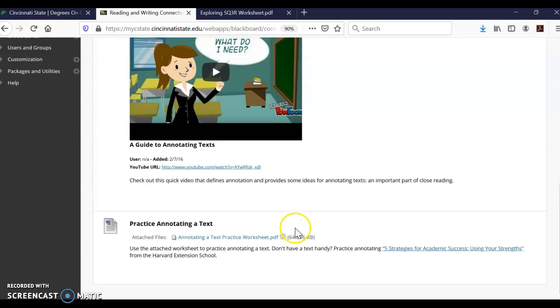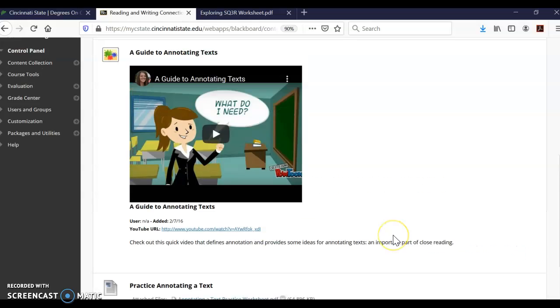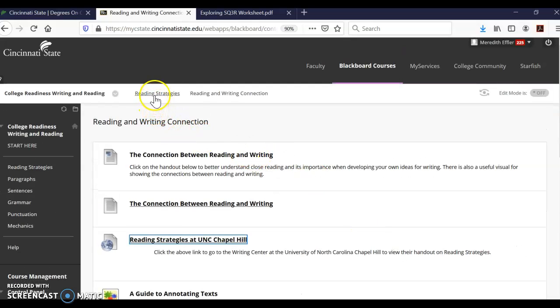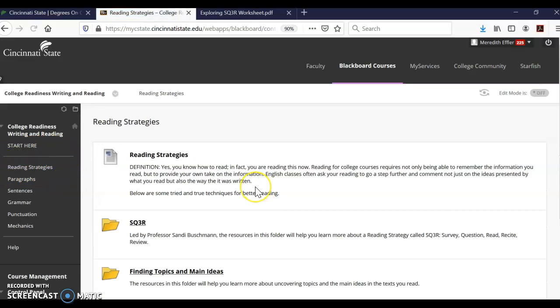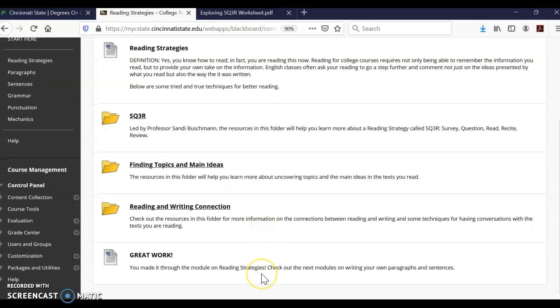In general, if something is blue or underlined, it will take you where you want to go or open up a handout or activity. To go back to the beginning of a module, you can click on it at the top of your page or over in the table of contents. After you've completed a module, it will suggest another module or two for you to explore.